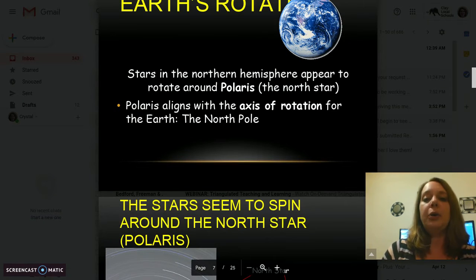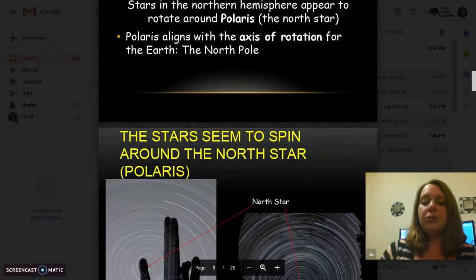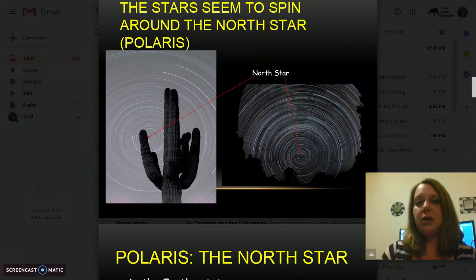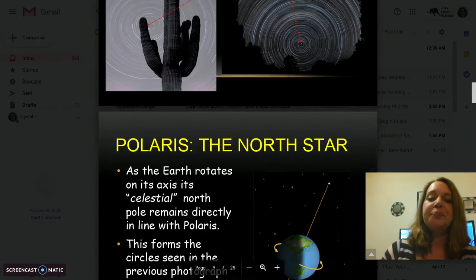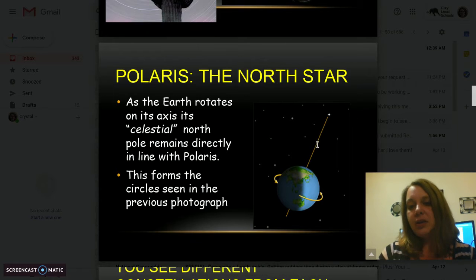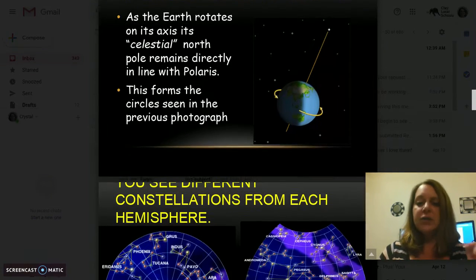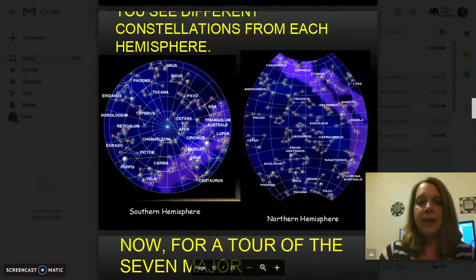All right. So the axis of rotation for the Earth, you can see Polaris because of the North Pole. So here's some of those pictures again. And again, the stars seem to spin, but really it's us spinning. All right. So here's Polaris. And you can see how it directly aligns with the North Pole. It's considered the celestial north. And again, that's right in the center of all those pictures that you were seeing. So that's pretty neat.